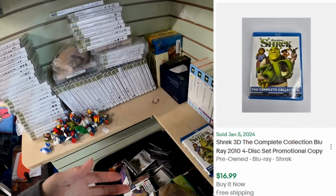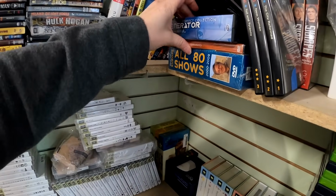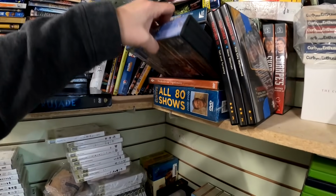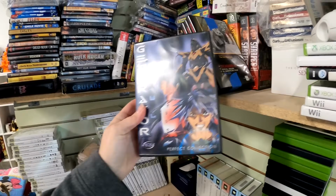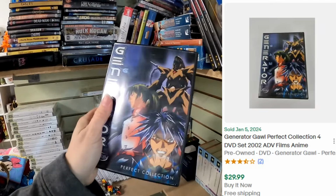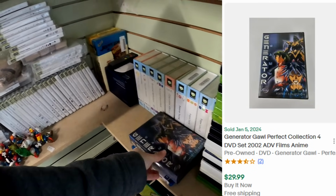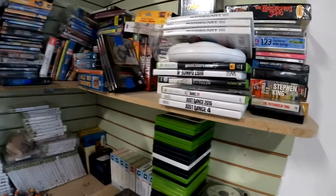I feel like you never see stuff like this sell anymore. Generator Gawl. Dustin picked this up. I don't actually, it's an anime. I've never seen it, but it looks like a fighty fight kind of anime. It sold for $29.99. That was it for this kind of media.